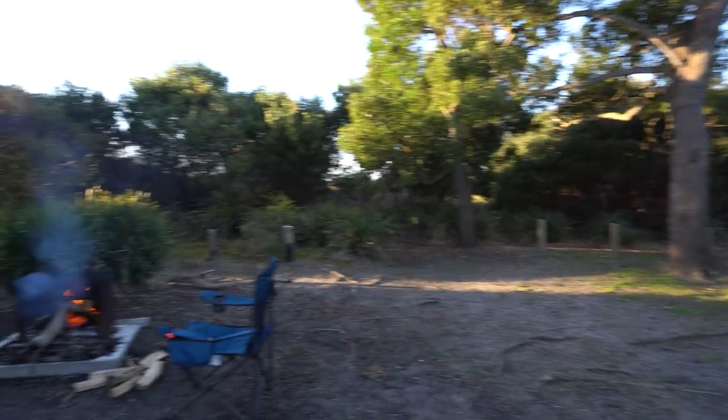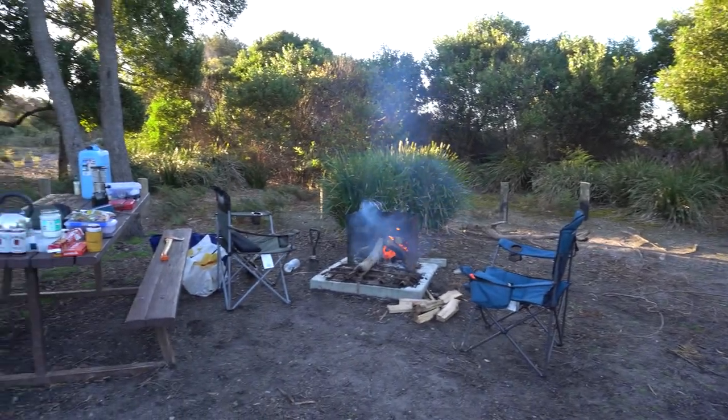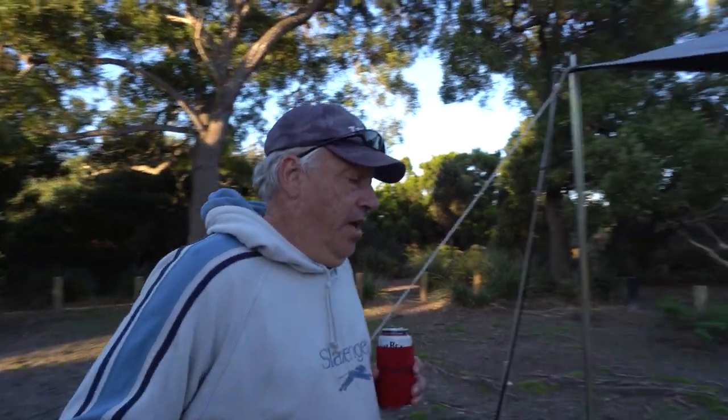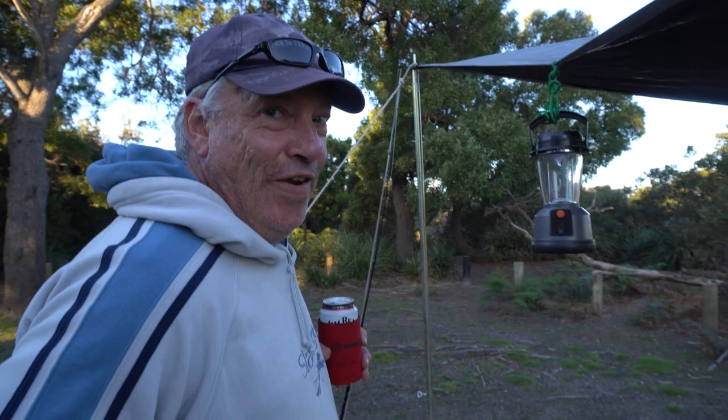G'day guys, welcome back to Baker's Point here in Tasmania. As you can see, have a quick look around. We've got the campfire going. We've just got back from fishing, and tonight we're going to do a little bit of cooking for you. And let me tell you, it's going to be some beautiful fish, isn't it, Al?